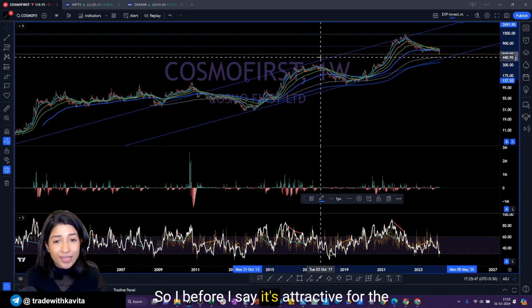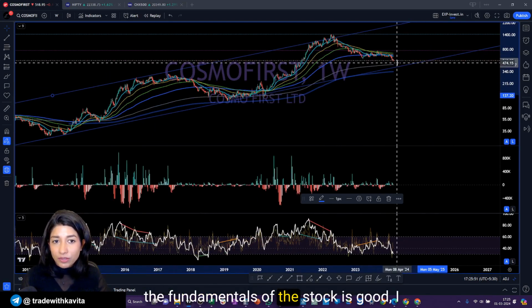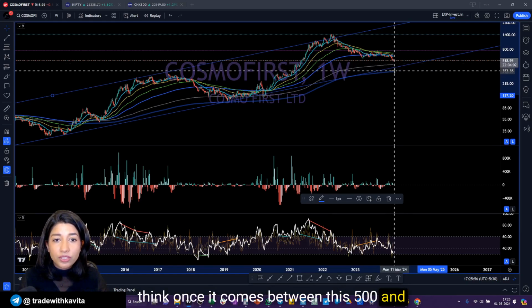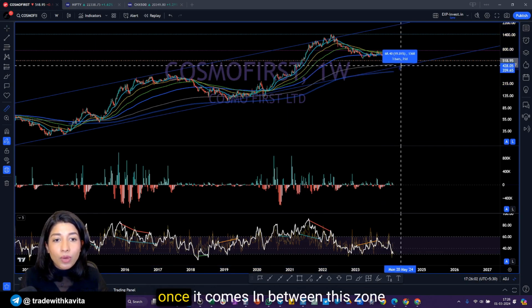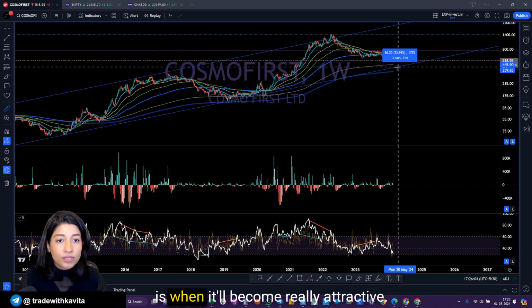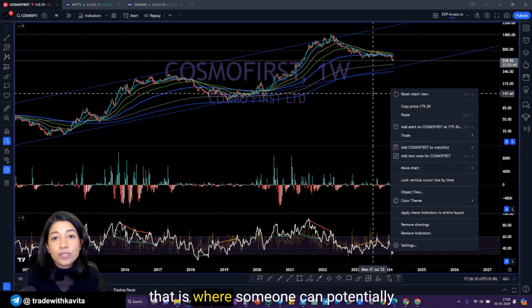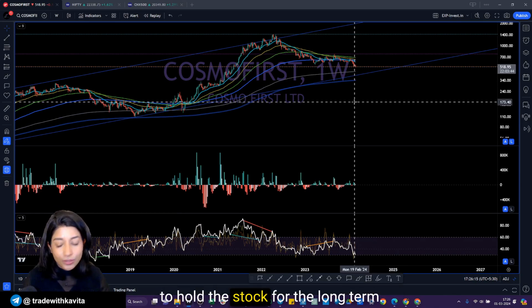Before I say it's attractive for the long term, I would also like to take a look at its fundamentals. But assuming that the fundamentals of the stock are good, once it comes between this 500 and 200 EMA zone, this is actually the 100 EMA and 200 EMA of the weekly time frame, once it comes in between this zone is when it'll become really attractive. So between the zone of 440 to 480, that is where someone can potentially add more to their position and continue to hold the stock for the long term.